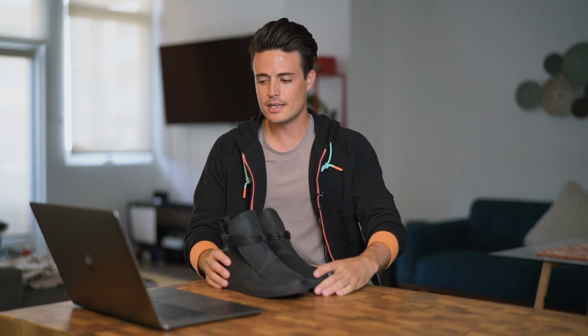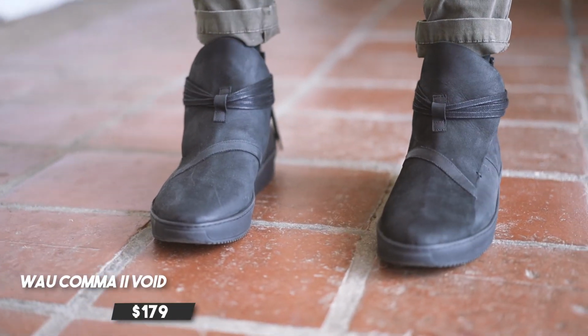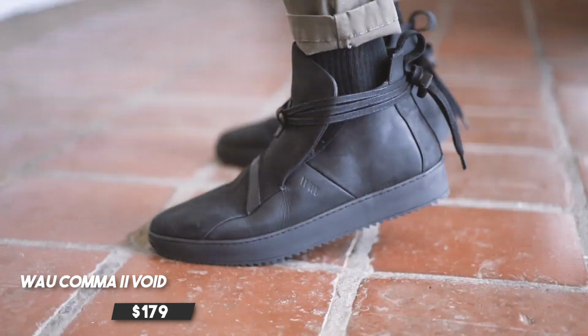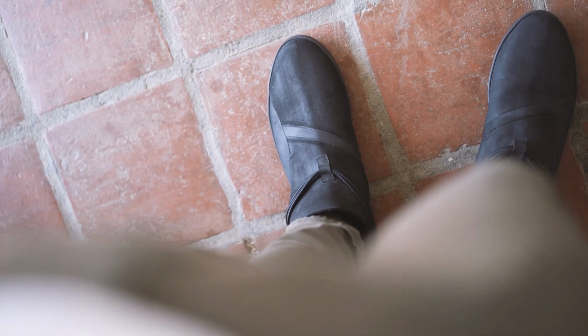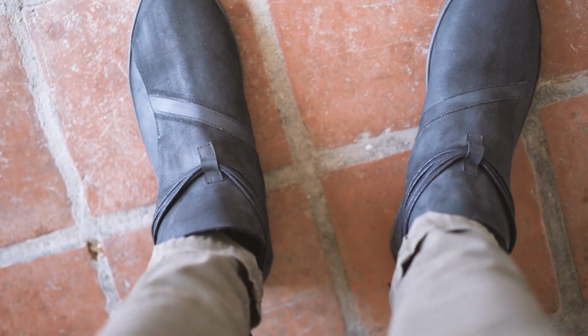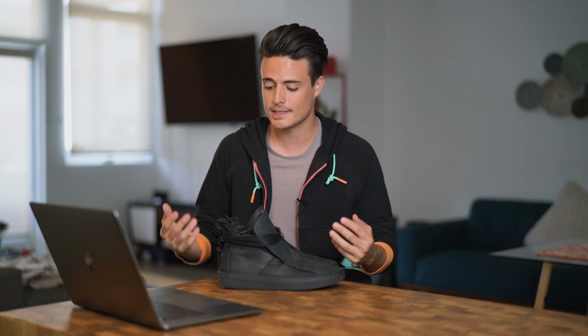Moving on to pair number two, definitely one of my favorite premium pairs, one of my favorite luxury sneakers. Well, sneakers, they're more like a weird boot hybrid. But they are these right here. The Coma 2 Voids, this is by We Are Underdogs, a brand based in Portugal. They work with up-and-coming aspiring shoe designers from around the world, and the designers get to basically make their dream shoe with We Are Underdogs. I love the concept. I love that you get a different silhouette each time.